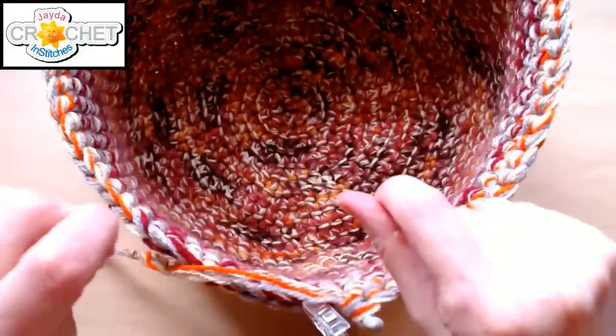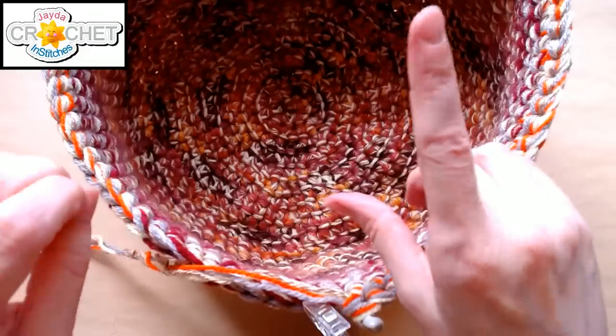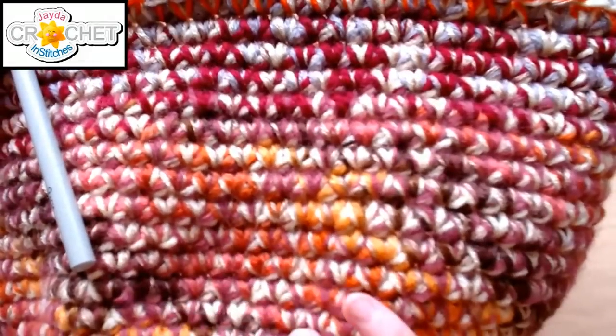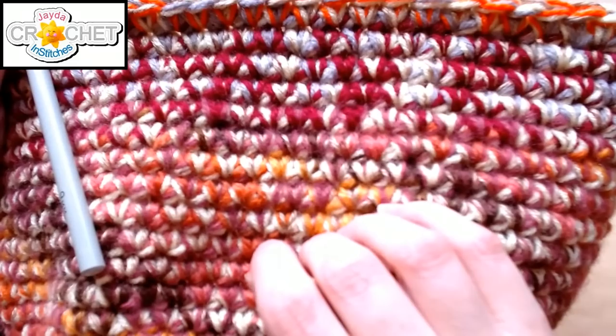I did 6 rows in total yesterday, 5.5 or 6 rows. And I started on, what did I do? Like 4 or 5 rows today. I had to pause to tie in a couple balls of yarn. 6.5 yesterday. Yeah. Thanks, Carrie.